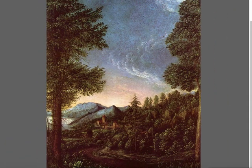This will become, landscapes will become a normal thing in the next century. But the fact that this is looking forward, it's the first of its kind.